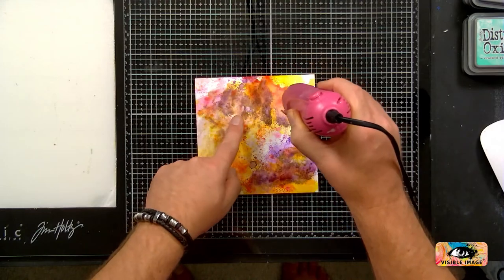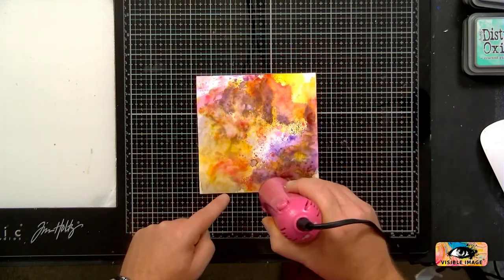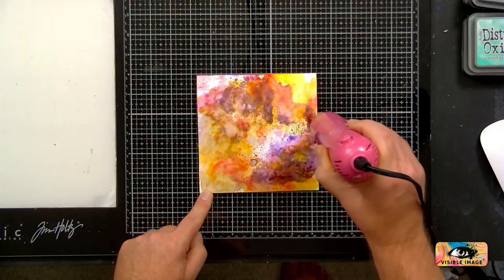Now, again, to me, some of these colours look a bit browny and a bit murky, but this is why you gotta. Sometimes you just gotta keep on going. You really do.